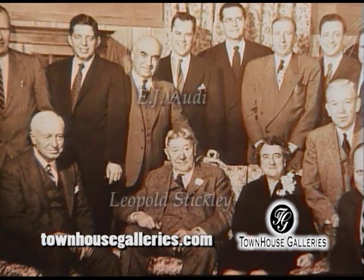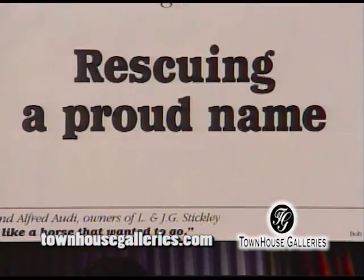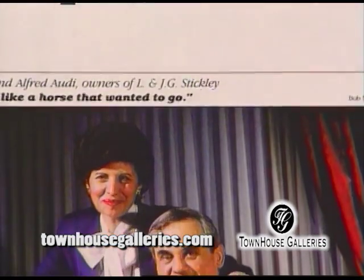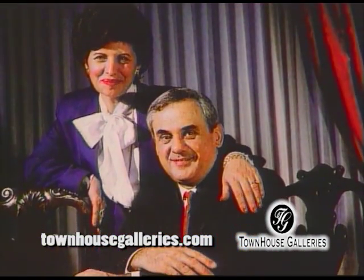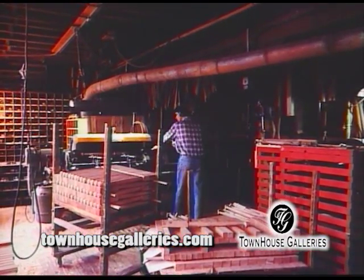At that time, E.J. Audi was the largest Stickley dealer and a passionate advocate of its legendary quality. Stickley's proud legacy continues today under the watchful eyes of E.J.'s son, Alfred, and his wife, Amini, who purchased the company in 1974. To this day, I have the vivid image of my father-in-law inviting the customer to look at the Stickley table and the beautiful finish. And he said, you know, having breakfast at the Stickley table is like having breakfast with a beautiful woman. It smiles at you. Most of my childhood was spent growing up in the old factory.